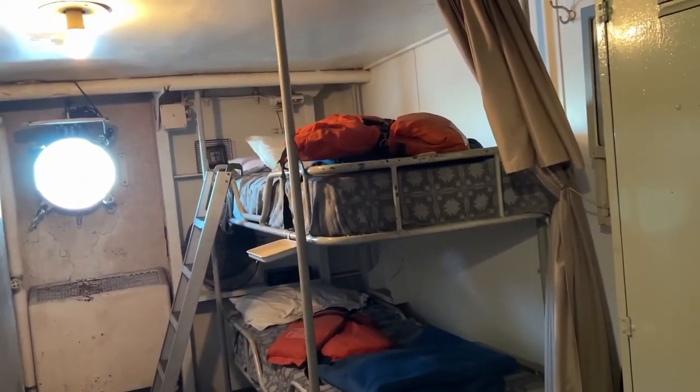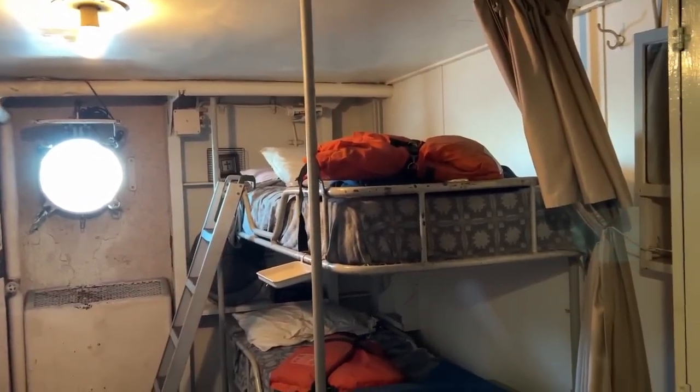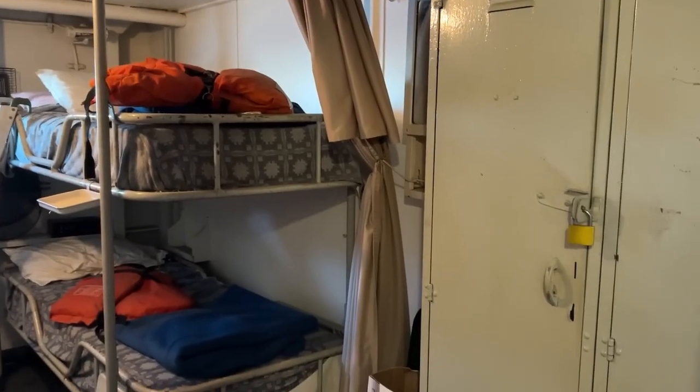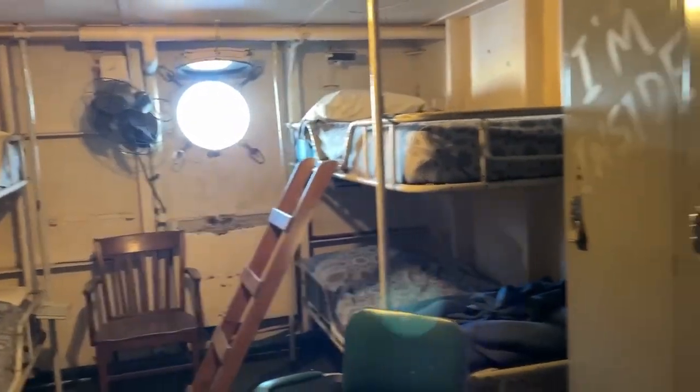So this was the chaplain quarters. Seems like they had two of them. So for every one bunk, they also had one locker. Yeah, that looks terrible. So I'm not sure. This one doesn't have a label. So we've got four bunks in here and another head. And look how tiny this shower is. Wow, that is quite a commitment.